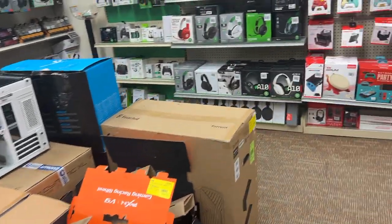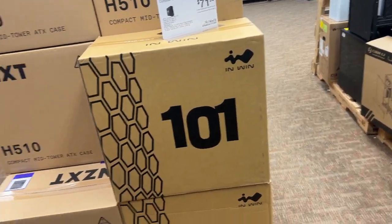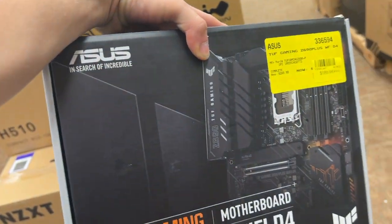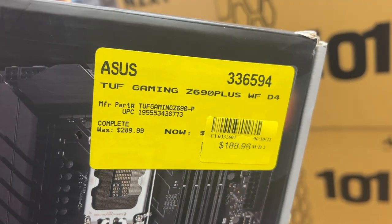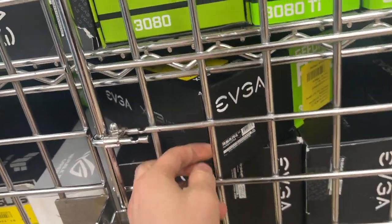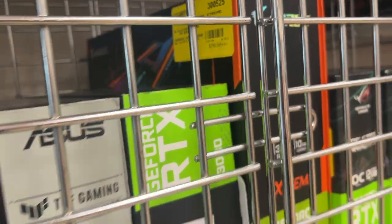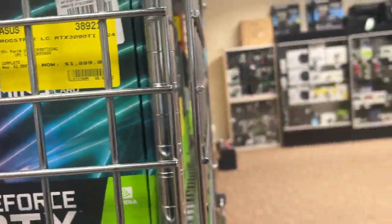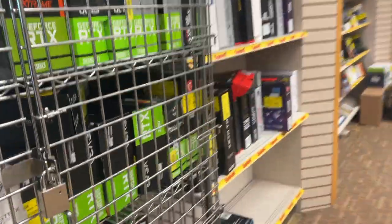Love ending up in the open box section because there's honestly so many different good deals that can be taken advantage of. For example, we've got this Z690 Plus Wi-Fi D4 motherboard, Asus TUF Gaming, and it's marked down from almost $300 down to about $190. Bunch of open box graphics cards as well. Looks like we've got a 3070 Ti for $630. They've got some 3090 Ti's marked down to like $1,600. They've got an open box 3080 Aorus Extreme for $790. 3090 Ti here. Another one, but this one's the really nice ROG Strix liquid cooled one for about $1,900.